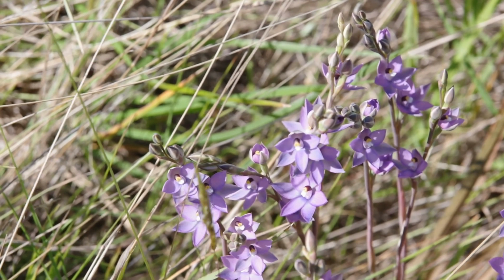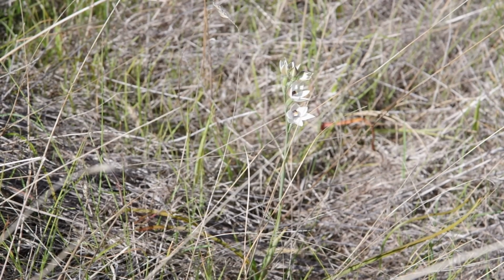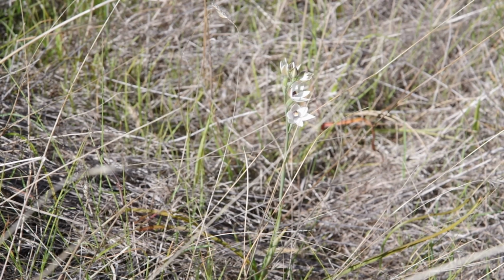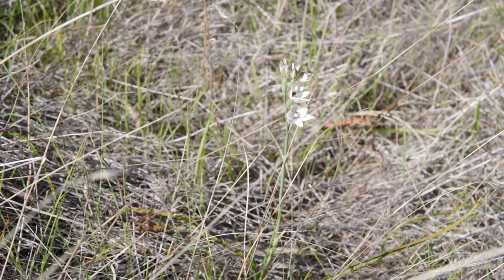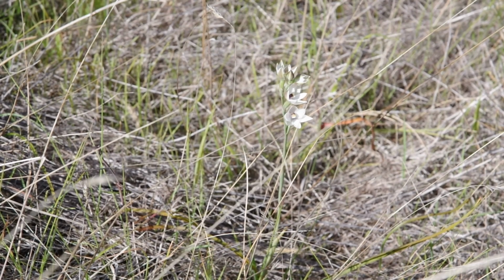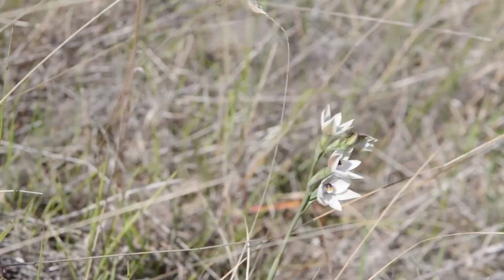We've also got quite a few other varieties of orchids. Just to show you, these orchids don't come all in one colour. Here is a white sun orchid. So these will be flowering over the next couple of weeks, late October.